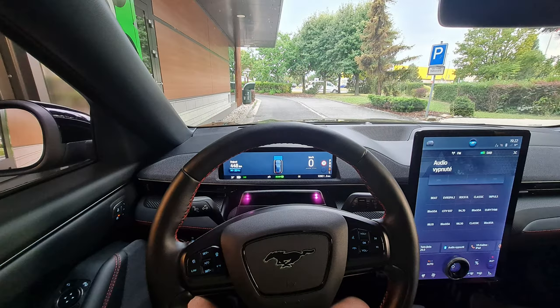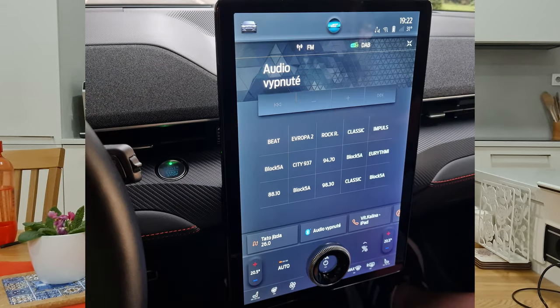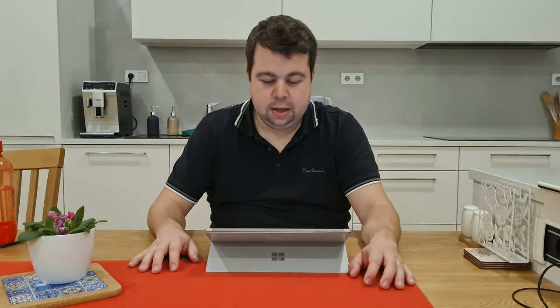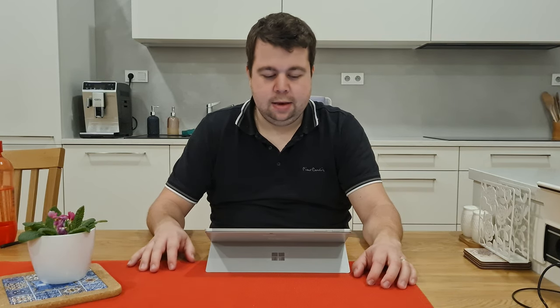In front of the driver, there are two displays. One functions as a digital speedometer, and the other as the central infotainment with the now typical Ford signature wheel. Otherwise, the interior seemed elegant to me, and I think it's pleasant enough that I can imagine spending a significant time in it.